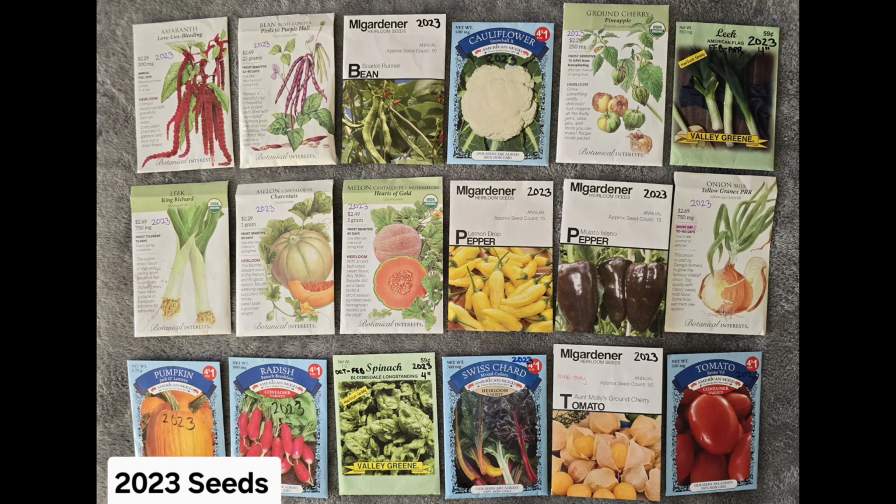Unfortunately, I had zero germination even after 2 to 3 rounds of sowing the M.I. Gardner Aunt Molly ground cherry tomatoes, but guess what? I'm gonna try them again.